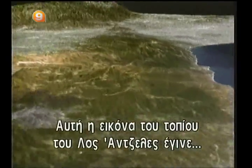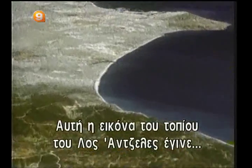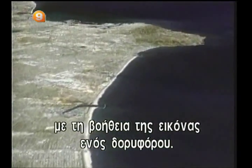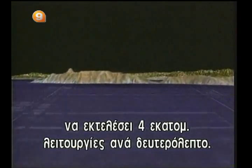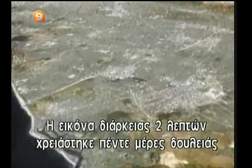This animation of the Los Angeles region in California was produced with the help of a Landsat satellite image. The animation was done by a computer that can perform 4 million operations a second. The full 2-minute animation took 5.5 days of computer time. It comprises 2.6 billion bits.